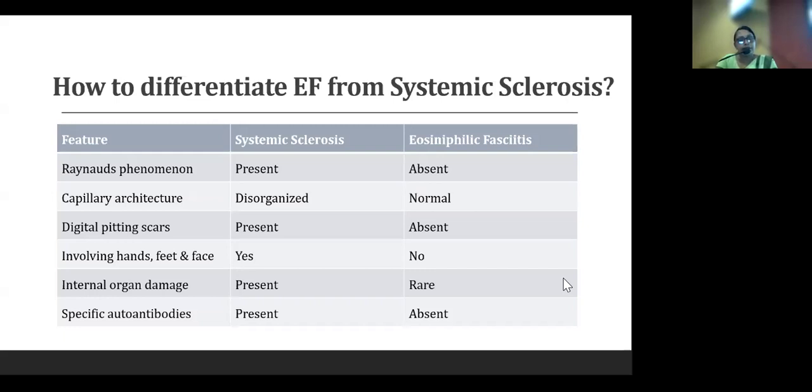So these are the differentiating features. Raynaud's phenomenon is present in systemic sclerosis and is absent in eosinophilic fasciitis. The capillary architecture is disorganized in systemic sclerosis and normal in eosinophilic fasciitis. The digital pitting scars are present in systemic sclerosis. Involvement of hands, feet, and face is there in systemic sclerosis and absent in eosinophilic fasciitis. Internal organ damage is present in systemic sclerosis and is rare in eosinophilic fasciitis. Specific autoantibodies like ANA and Scl-70 antibodies are present in systemic sclerosis and usually absent or rarely present in eosinophilic fasciitis.